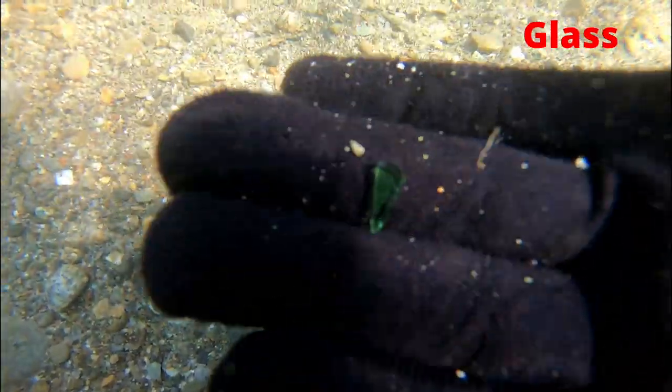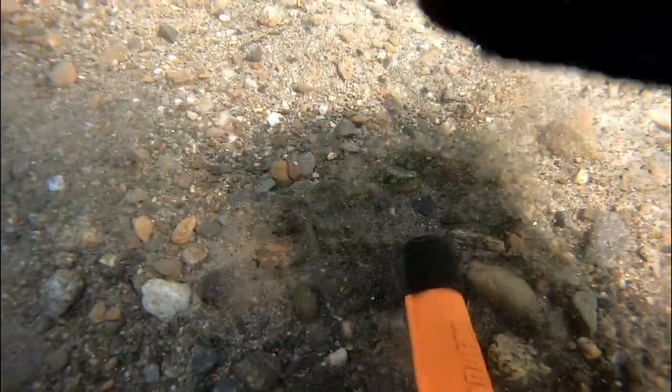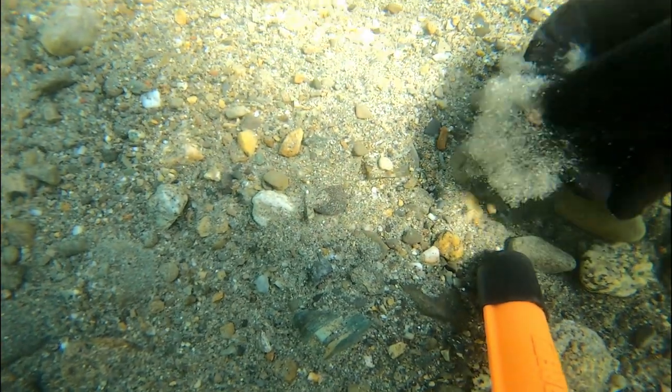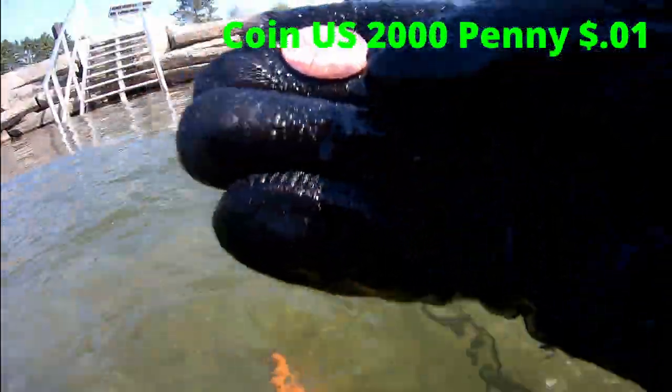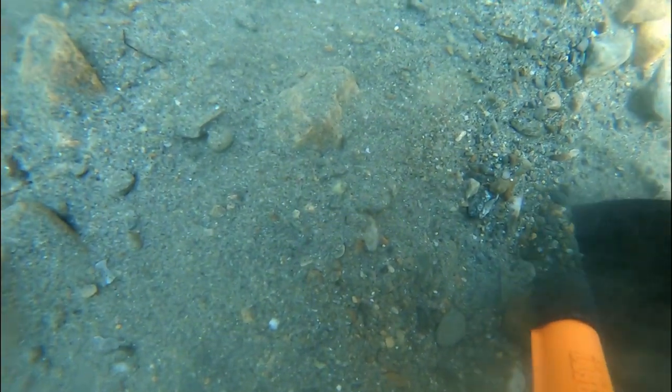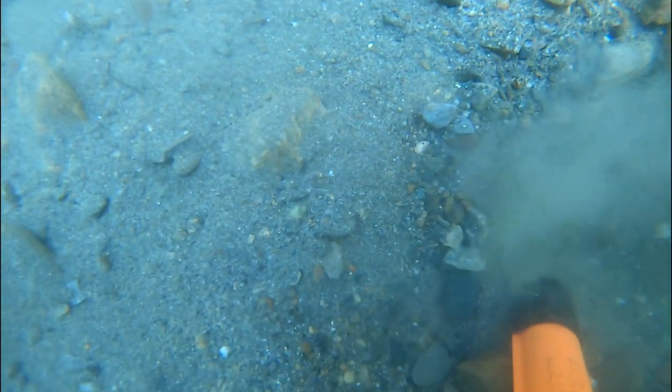Unfortunately, here's some more glass. Another coin. This time, it's a penny. A few trillion more of these, and maybe I can retire. Up next, we got a nail.